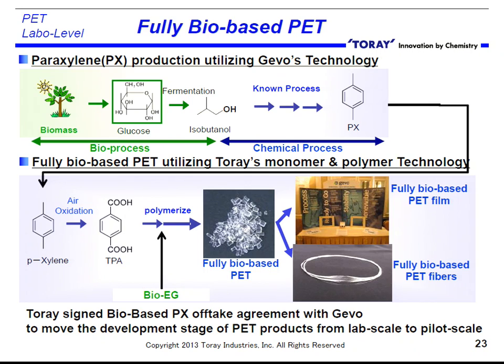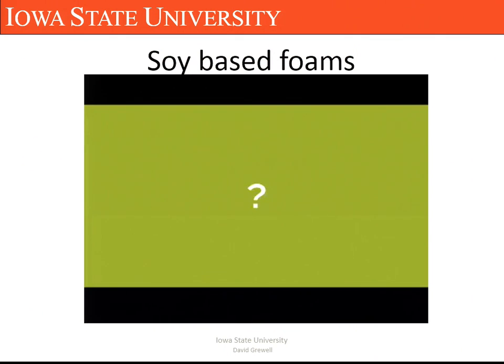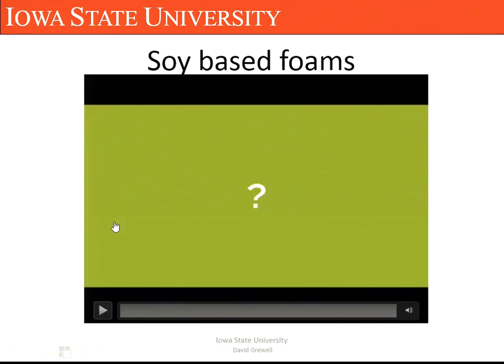And I would like to point out, I have plagiarized this from Troy Industries. This is not my slide. I got that from Metabolics at one point, so I would like to point out that this is not my slide. But that is their goal. Now there's another lady at Ford Motor Company, and we'll see if we can play this slide, maybe, real quickly.